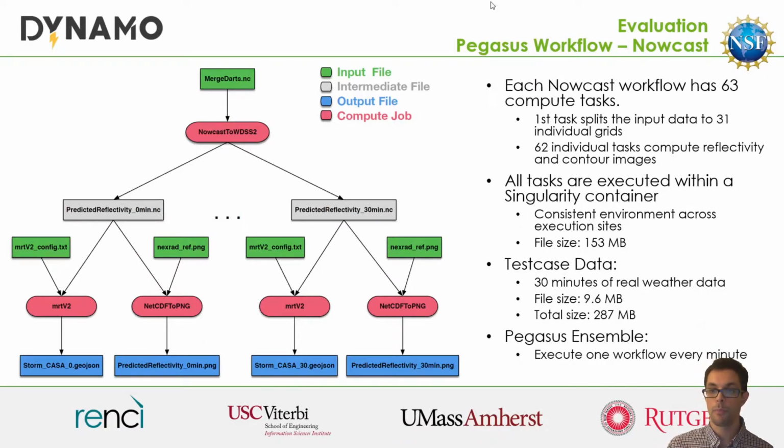On the other hand, the Pegasus Nowcast workflow has 63 compute tasks. The first task splits the input data to 31 individual grids, and the rest of the 62 individual tasks compute reflectivity and contour images. All tasks are executed within a Singularity container that has a size of 153 megabytes, and the test case data we use are 30 minutes of real weather data with individual file size of 9.6 megabytes and a total size of 287 megabytes. The Pegasus Ensemble Manager is kickstarting one workflow every 1 minute.